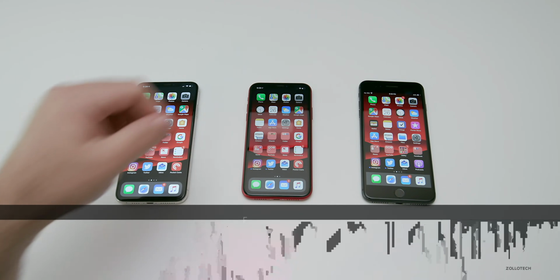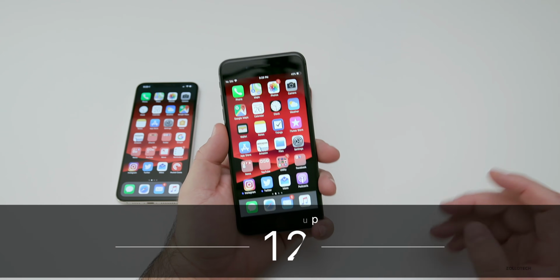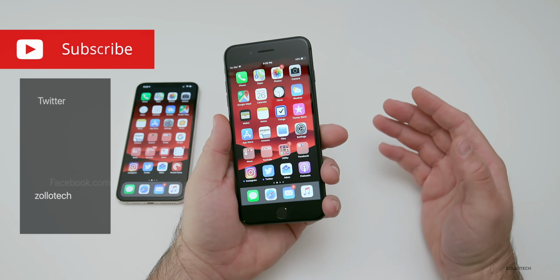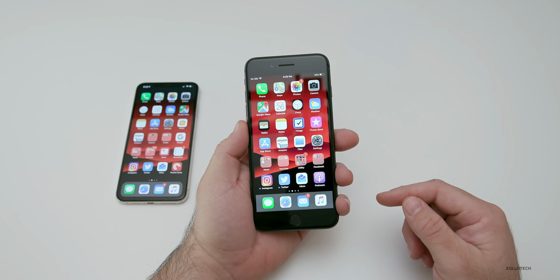Hi everyone, Aaron here for Zollotech, and iOS 12.1.3 has been out for a few days. I still have it installed on my iPhone 8 Plus, and I thought we'd talk about how it's been not only for me, but for all of you as well in the YouTube community poll.